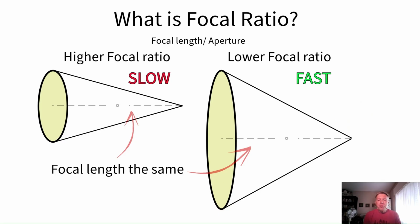So let's think about this for a moment. Focal ratio is actually focal length over aperture. So in other words, if we increase the aperture, we'll decrease the focal ratio. Looking at the diagram that I've just created, you can see slow and fast. Now, a slow system has a higher focal ratio, and a faster system has a lower focal ratio. Now, what exactly does this mean?